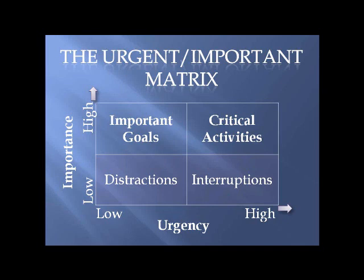They may help you to get results for your business, and they may have a time limit or deadline attached to them. So they're critical activities, and you want to make sure that you are getting these done quickly and efficiently.